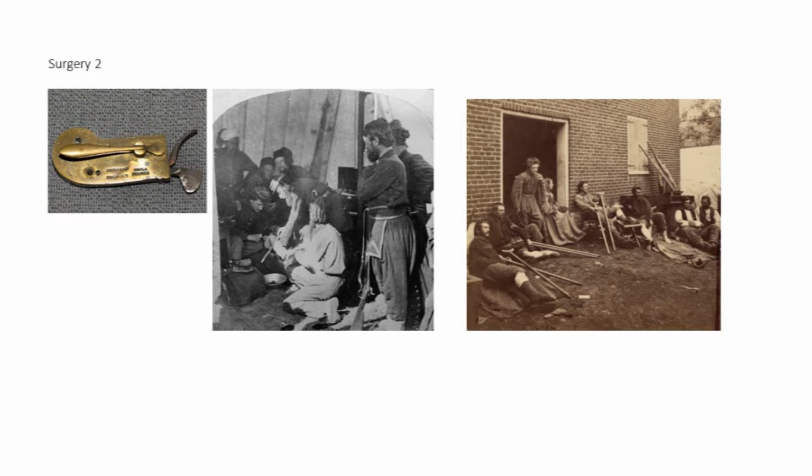The middle picture is of an amputation of an arm. It's just getting prepared. Please note, everybody around here, we're so conscious about masks now. No surgeon in the Civil War ever wore a mask. They didn't exist. So, infections.